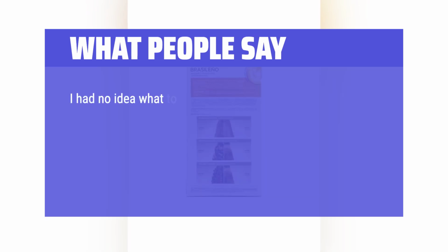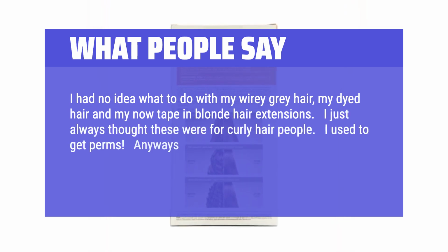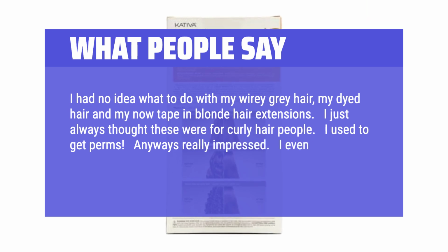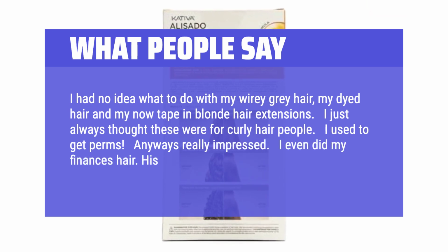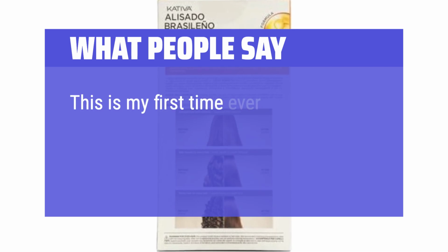I had no idea what to do with my wiry gray hair, my dyed hair and my now tape-in blonde hair extensions. I just always thought these were for curly hair people. I used to get perms. Anyways, really impressed. I even did my fiance's hair. His is curly. I mean, it takes a while. This is my first time ever.